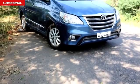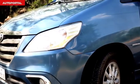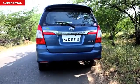The Innova's silhouette has remained more or less unchanged over the years. What has changed though are the front headlamps, the big grille up front, as well as the bumpers, both in the front as well as the back.